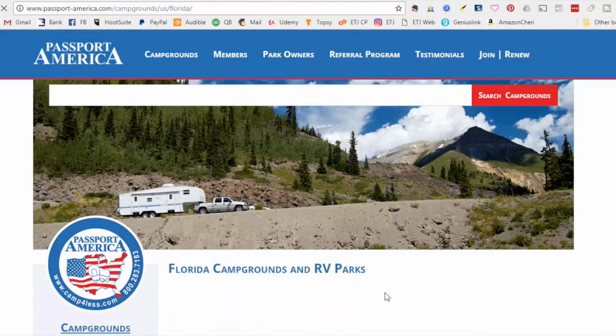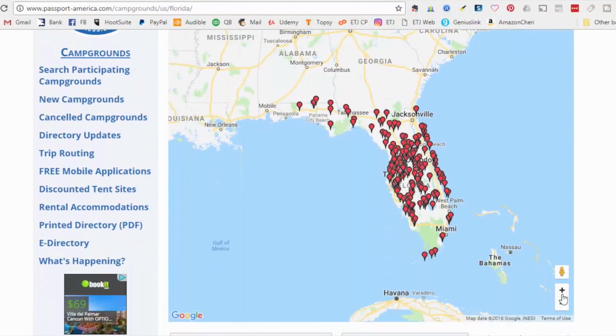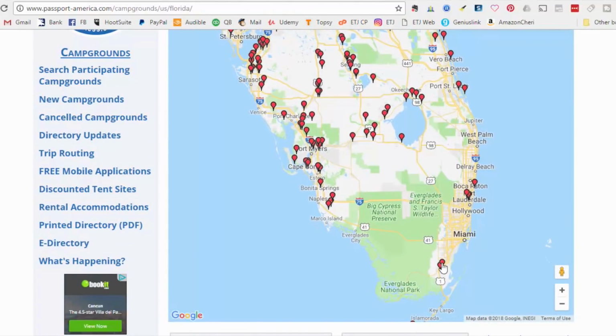You can click on exactly where you are, and it shows you all the available options, and it gives you a link to the website of that campground. So it's super user-friendly, and it saved us a lot of money. Exactly. The membership's like $50 a year. So maybe 2 or 3 stays at a campground and you've got it paid for.